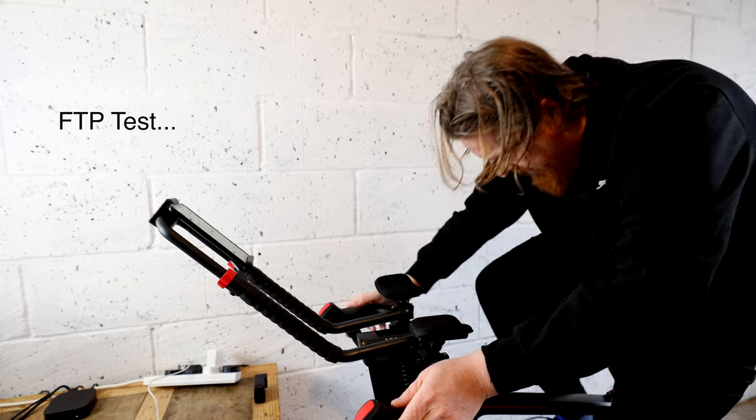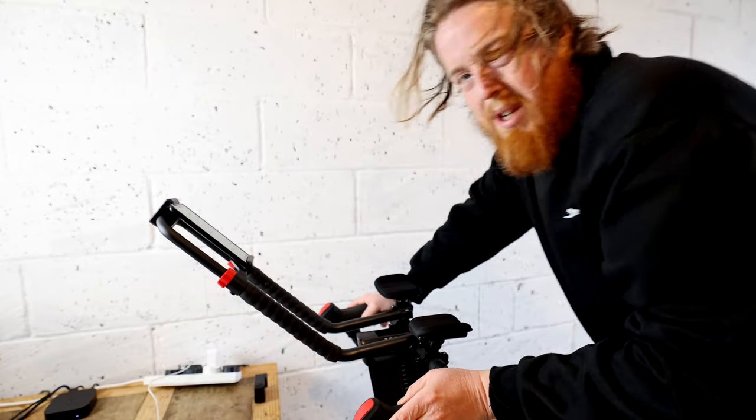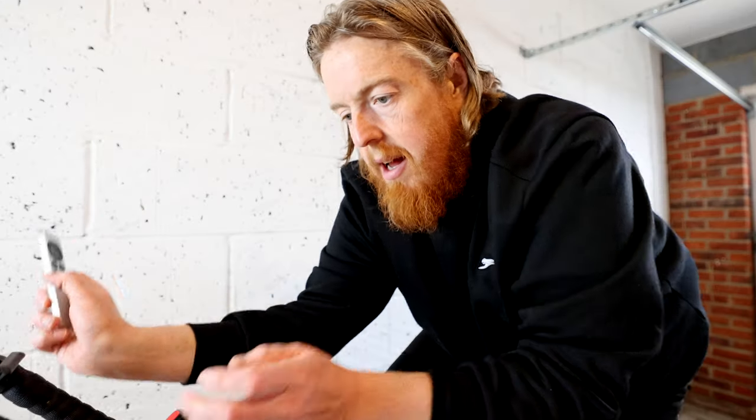Feet in. All right, I've already messed up. I've pulled the straps out of the pedals. Hang on. Yeah, it's recording. Right, what I'm going to do now is an FTP test.